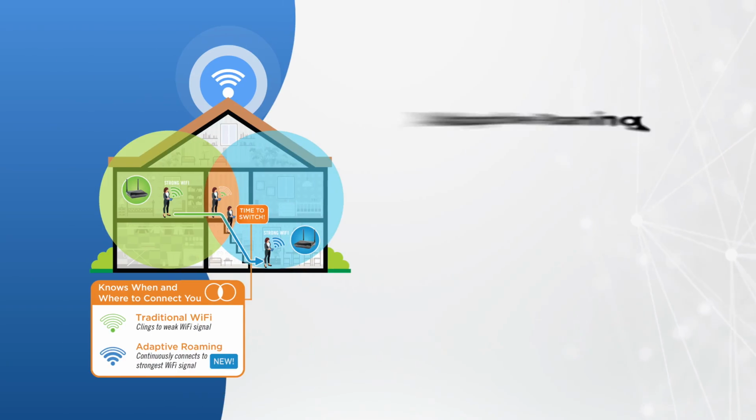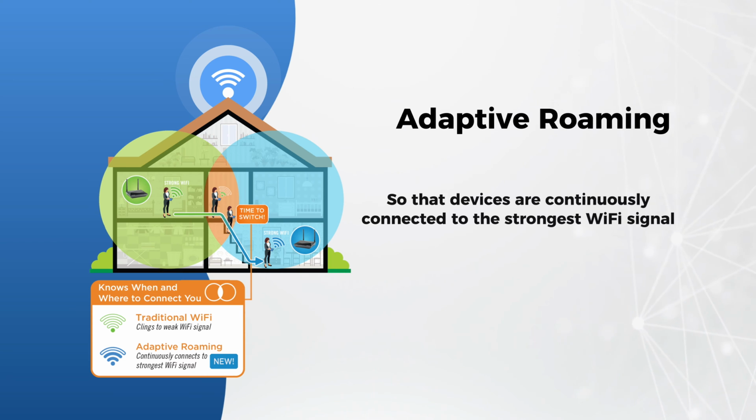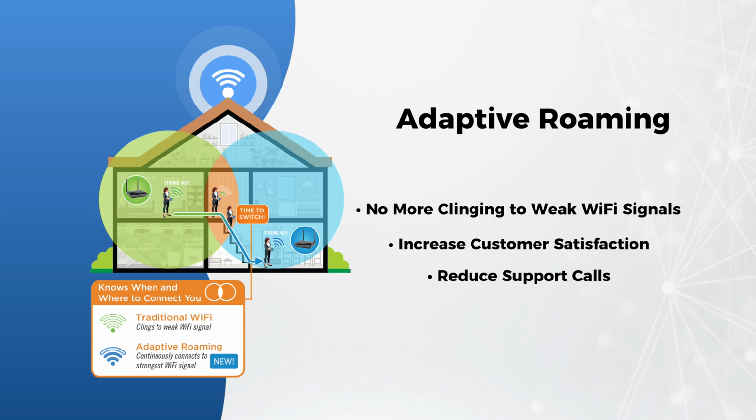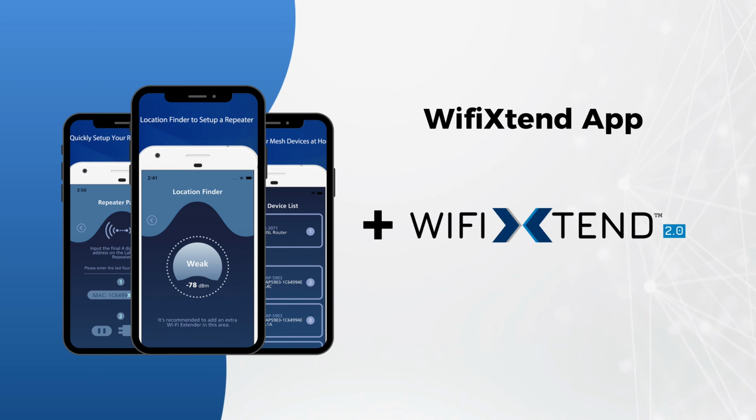New technology, adaptive roaming, knows when and where to best connect your customers so that devices are continuously connected to the strongest Wi-Fi signal. That means no more clinging to weak Wi-Fi signals that can result in unhappy customers or unwanted support calls. The WiFi Extend app works alongside our WiFi Extend 2.0 solution.